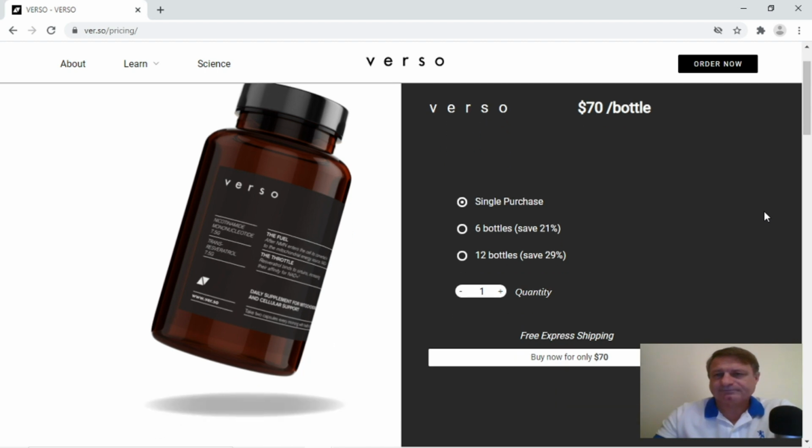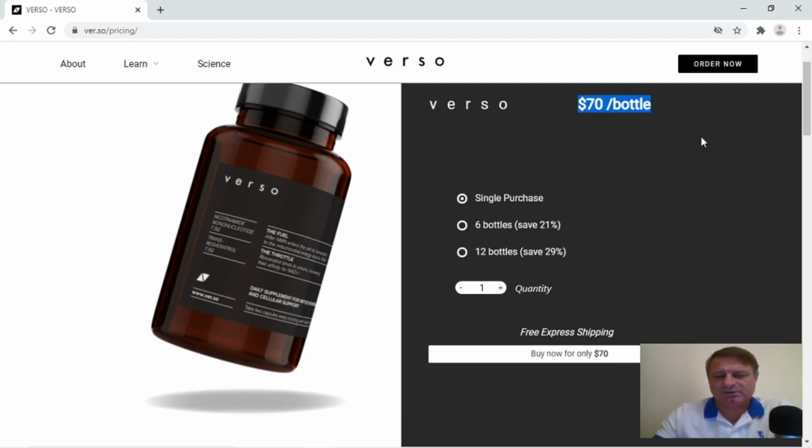So let's look at the cost. So they're talking about $70 a bottle. And the supplement facts tell us it's 60 times 250 milligram capsules, which is 15,000 milligrams or 15 grams. That works out $4.66 a gram for the product. But remember, that's for NMN and resveratrol. Resveratrol from donotage.org is $1.50 a gram. So if you take that from $4.66, a rough estimate, you're paying around $3.90 a gram for their NMN, which is in line with the market norm, so no problem there.